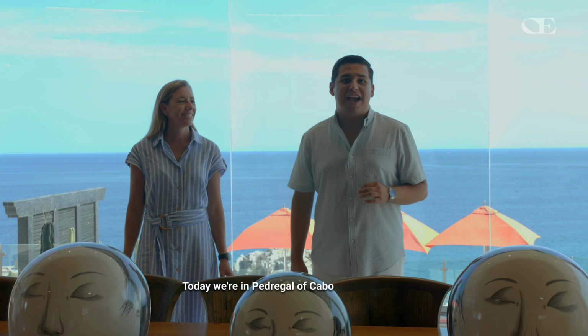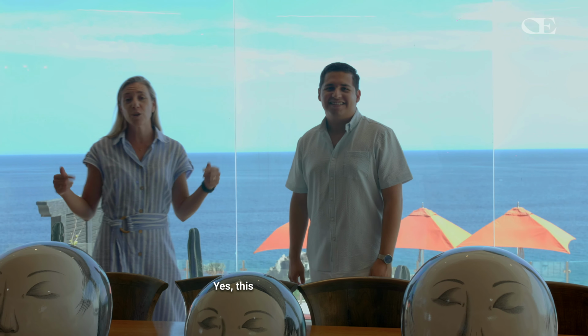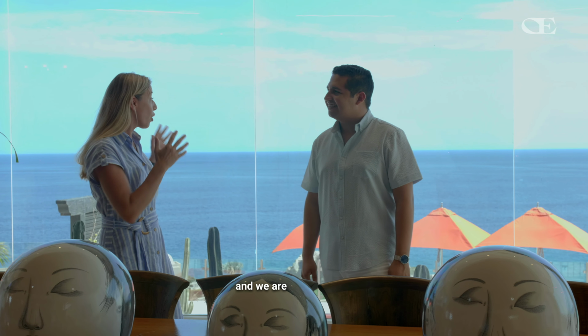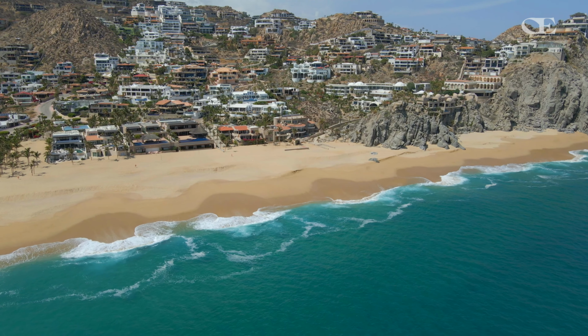Today, we're in Pedregal of Cabo San Lucas, and we want to show you the 7-bedroom house. Yes, this community is oceanfront, and we are almost there. You can see the views are super amazing. This house has over 12,000 square feet in total construction, so come with us and take a look.